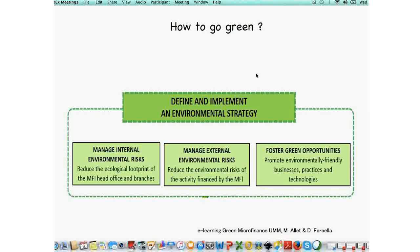One is the strategy, so to have some strategic planning for environmental management. That could be at the level of management inside the institution. That could be a level of procedures. There could be a level of assignment of duties to the various employees, or it could be reporting, having environmental policies, and so on. And then 2 dimensions about the risk.